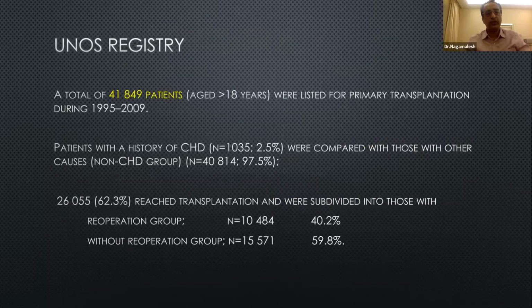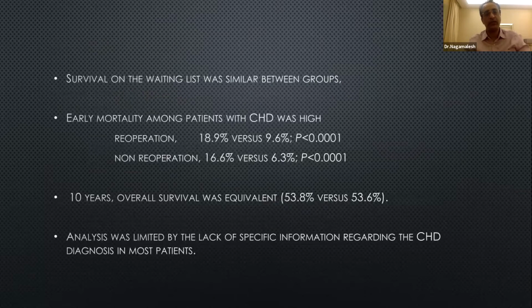In this registry of a total of 41,849 patients older than 18 years listed for primary transplantation, you can see the reoperation group was around 40%, and without reoperation around 59%, in adult congenital heart disease.